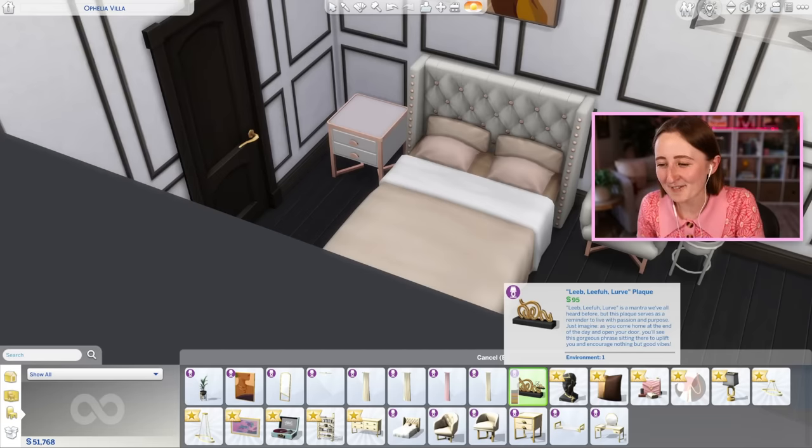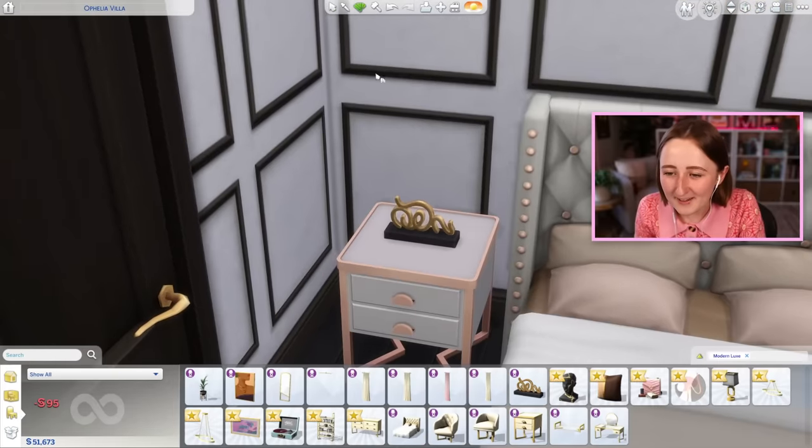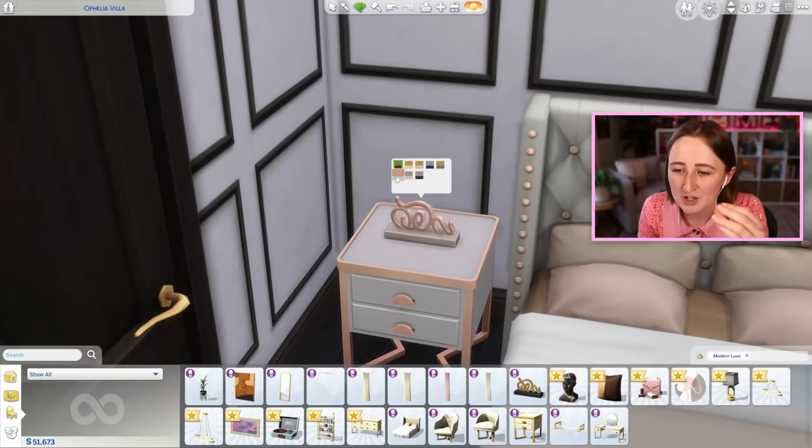It's a live, laugh, love plaque. A mantra we've all heard before. That's amazing. That's pretty cute too. It's nice to have little shelf clutter type stuff. Again, with the gold swatches.